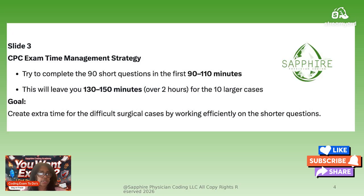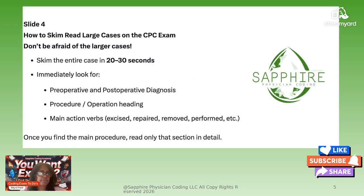So, your CPC exam time management strategies. Again, this is about you passing your exam. Try to complete the questions within those time frames, because you need all that time to spend on your cases. For the short questions or smaller cases, the procedure code is more than likely in the first 1 or 2 sentences. The longer cases, you are going to have to skim through. The code is more than likely in the middle or toward the far end, though sometimes the code is at the top and it changes. Create time for the difficult surgical cases by working efficiently on the shorter questions. Y'all hear me say that all the time.